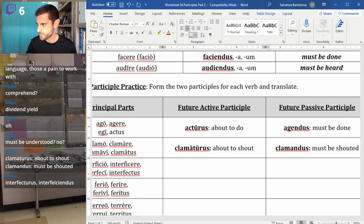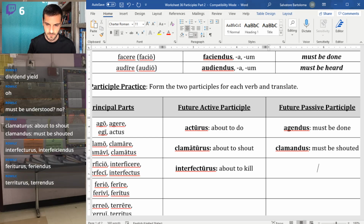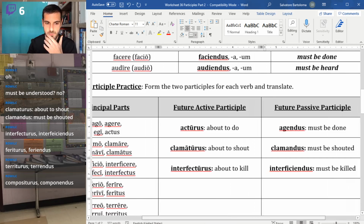I'll keep it zoomed in. I think you guys get the interficio. Nicely done. Yeah, keep them coming. So we have interfecturus. That is someone who is about to kill. And interficiendus is something that must be killed. Okay. Now I'm just defaulting to the masculine singular, but remember these are all us, a, um. So oturus for something masculine, octura something feminine, octurum something neuter. Just going with the shorthand.